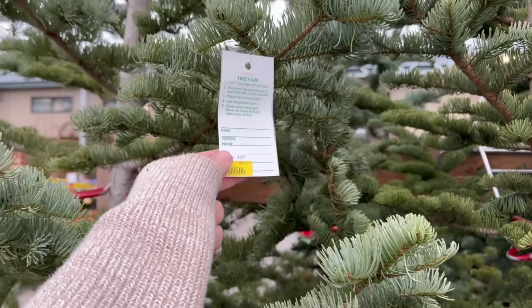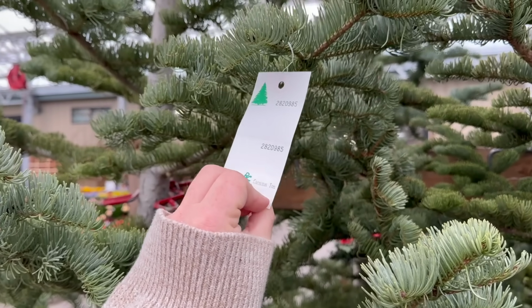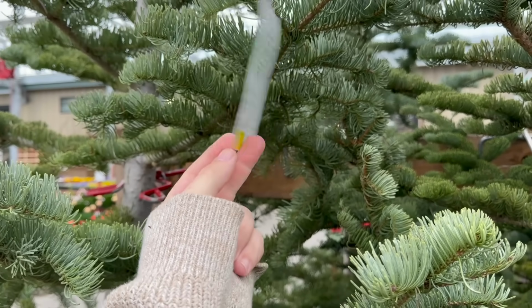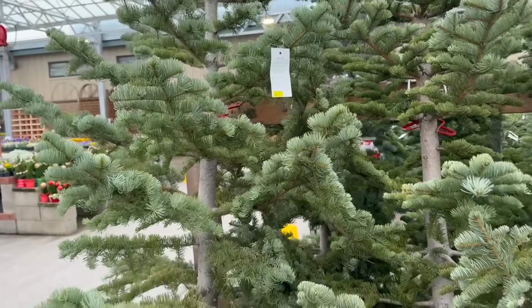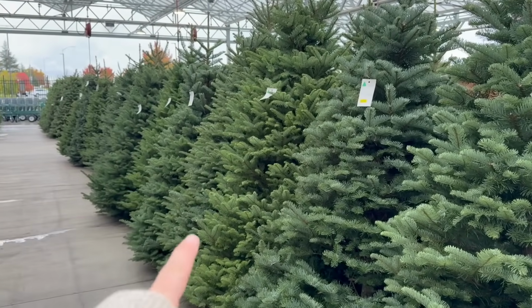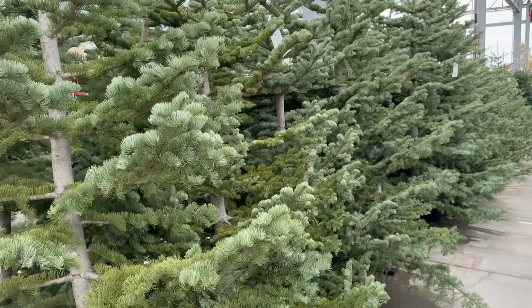I really wish that you guys could smell this. 195 silver tip. These are so pretty. I wonder where they come from. It says BC. Are they coming from Canada? They're probably coming from Canada. Most Christmas tree lots where we live have this style of tree. We almost never really see this style of tree. So these ones are really fun.